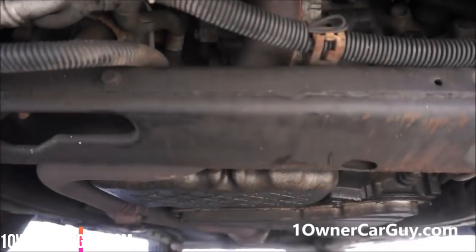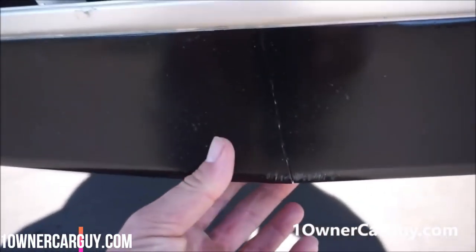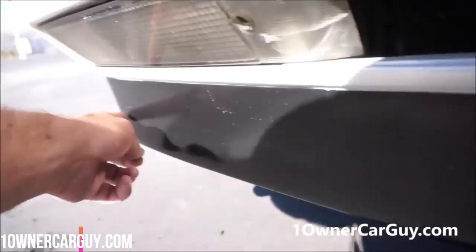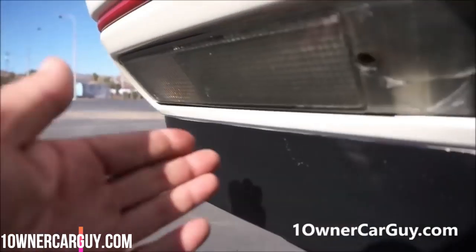And it's not a leaky sieve all over underneath or nothing. I might find a gasket here or there, but nothing to write home about. A little crack right there. And the same thing goes for right there. And it's not all busted apart. You can't even feel it. But it's there, and I want to be completely upfront with it.